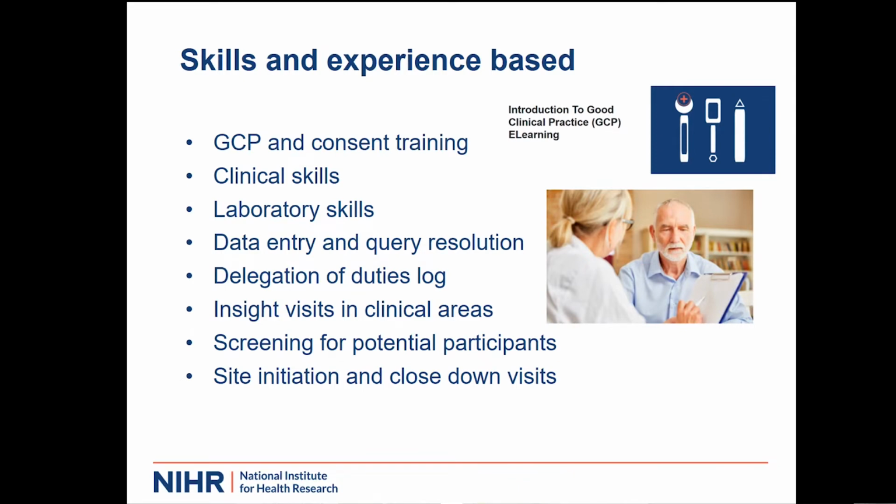We ask them to screen for potential participants, both electronically and in person. And we also encourage them to be involved in site initiation and close down visits. And this really gives them the experience of end-to-end research, the setup and close down and delivery of research, which I think students find really useful because then they can see the beginning and end of research projects.